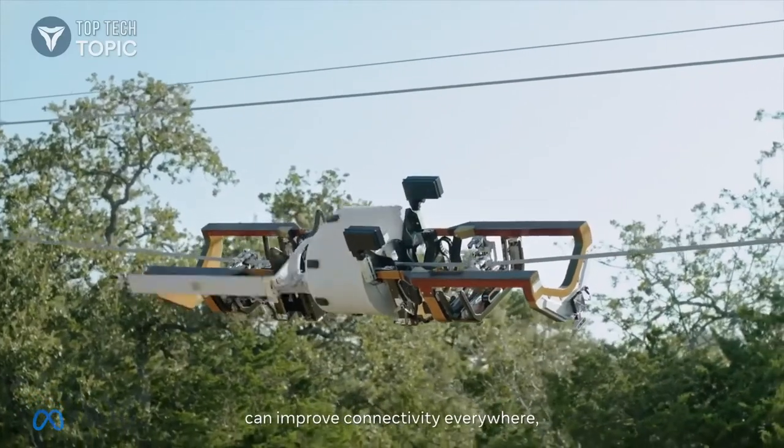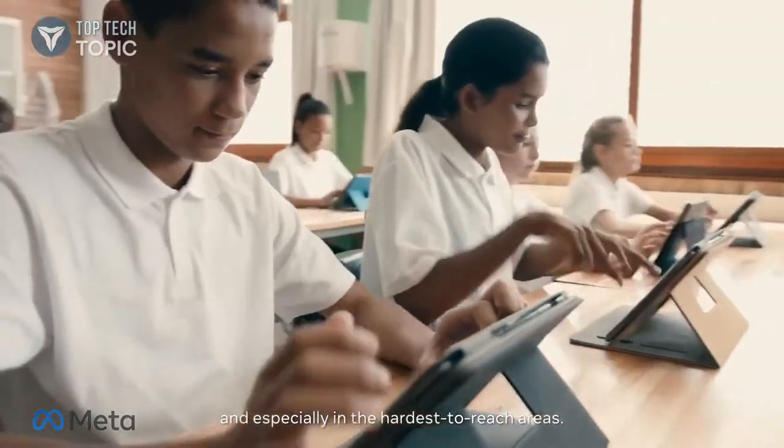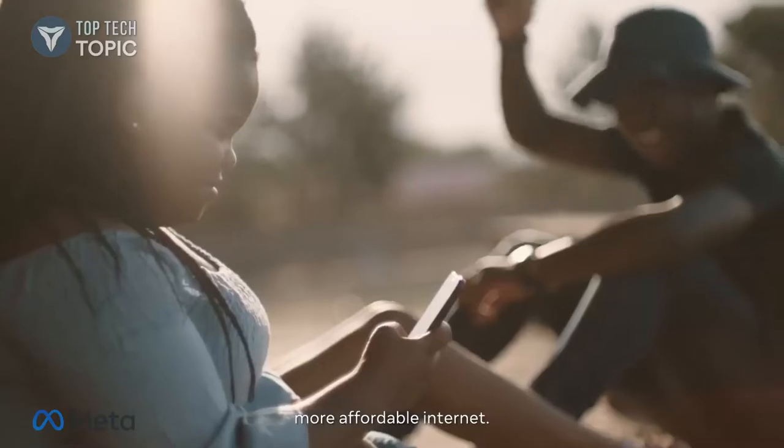Technologies like these can improve connectivity everywhere, and especially in the hardest to reach areas. We're working with partners around the world to build the foundations of a faster, more affordable internet.